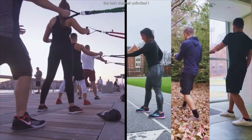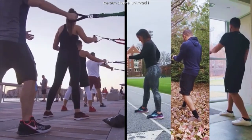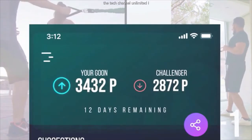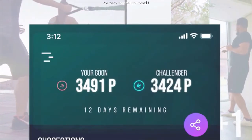Did they skip an exercise? Did they not lift enough weight or skip a set? Send a nudge. Keeping each other accountable will be important because staying consistent is how you gain points.